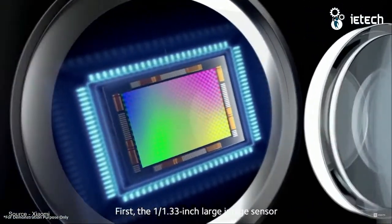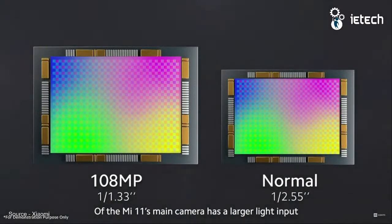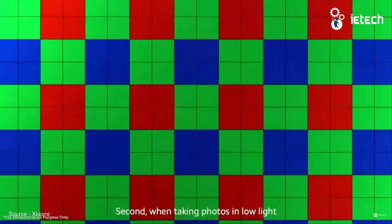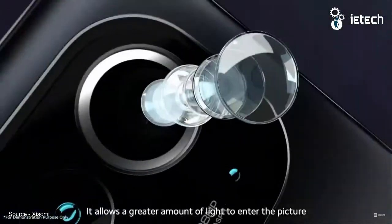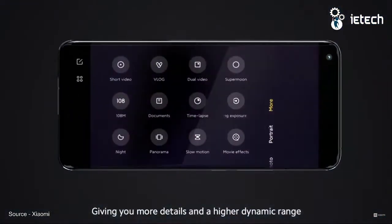First, the 1/1.33-inch large image sensor of the Mi 11's main camera has a larger light input. Second, when taking photos in low light, this image sensor will combine 4 pixels into one. This is like combining 4 small windows to make 1 large window. It allows a greater amount of light to enter the picture, giving you more details and a higher dynamic range.